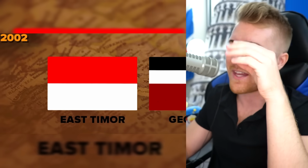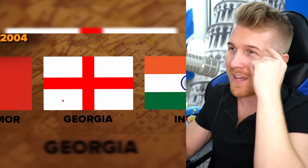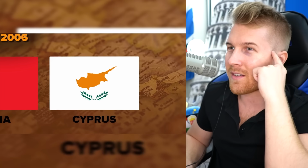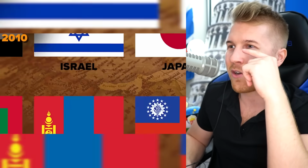Afghanistan's really going to be the big one that keeps changing. Okay, there goes East Timor getting their independence from Indonesia. It's really going to be just a lot of Afghanistan. Georgia. Oh, wow, I didn't know Georgia just changed that flag in 2004. I didn't realize it was that recent. Cyprus with a slight update. Very, very slight. Here goes Iraq.